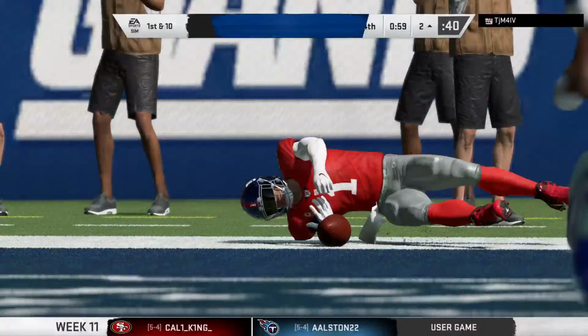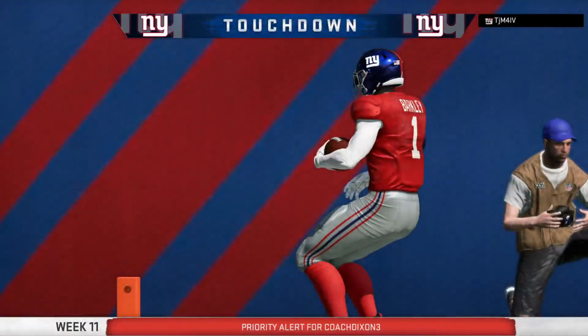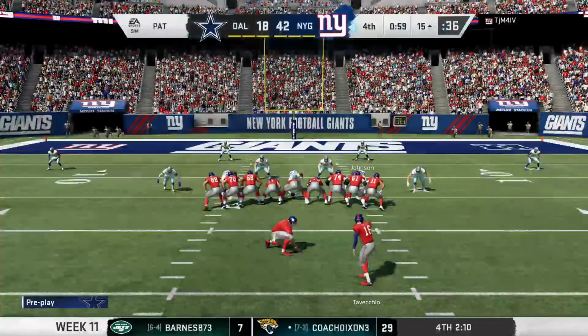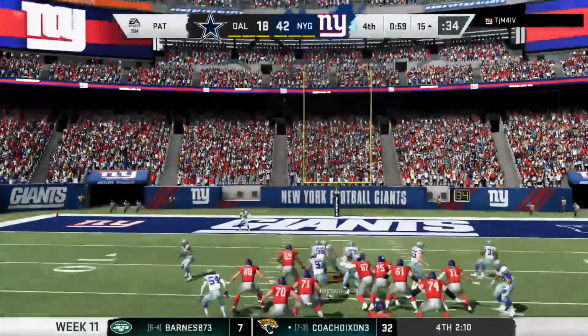And he will take it on in for a Giant touchdown. A 16-yard touchdown run. And the Giants are able to add on to their lead.